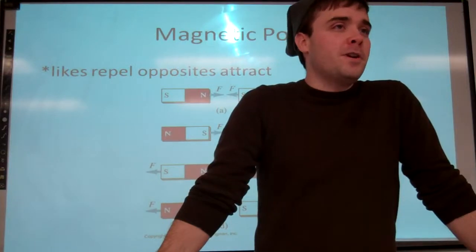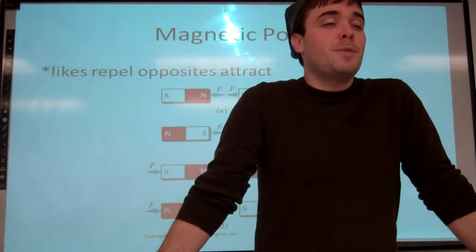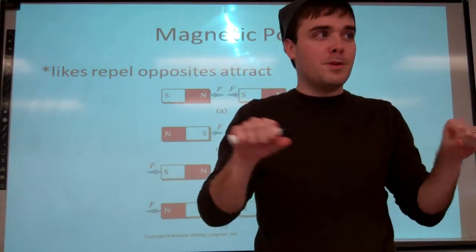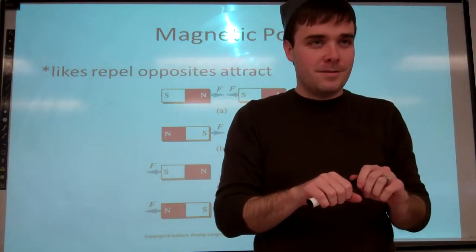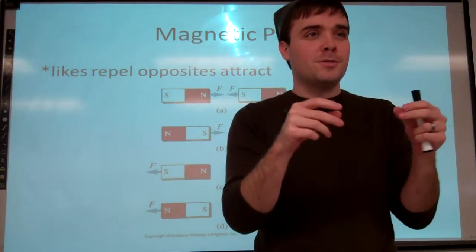This is something hopefully you guys have learned in the past. Likes repel, opposites attract for magnets. So if you bring two north poles together, it repels. If you bring a north pole and a south pole together, they attract. Everybody remember that? Everybody had the experience of at least putting magnets together and feeling the repulsion?